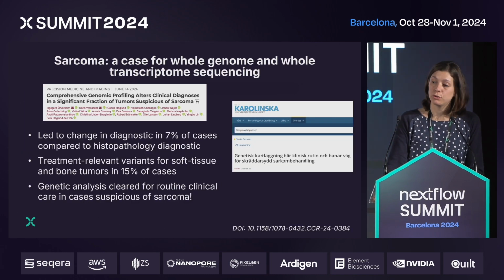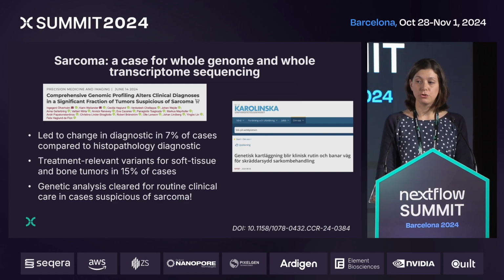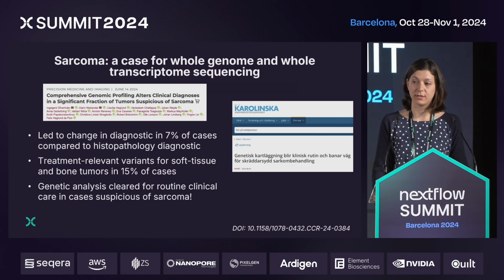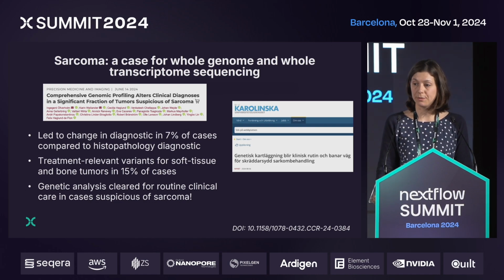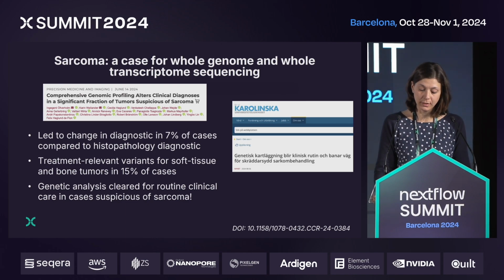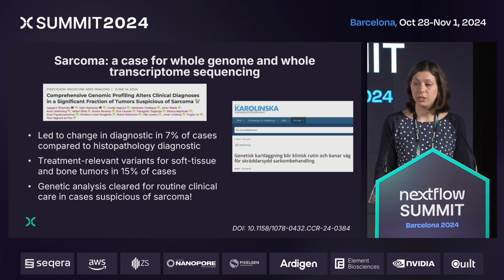So I'm going to talk about one example with Annick Renevey and the clinical care of sarcoma. A little bit earlier this year, a study was published about sarcoma, or patients suspected of sarcoma, and of a cohort of 200 patients that were offered whole transcriptome, whole genome combined analysis.